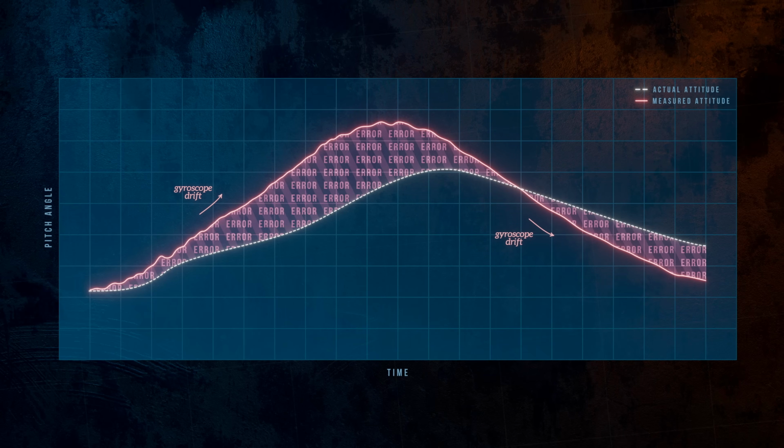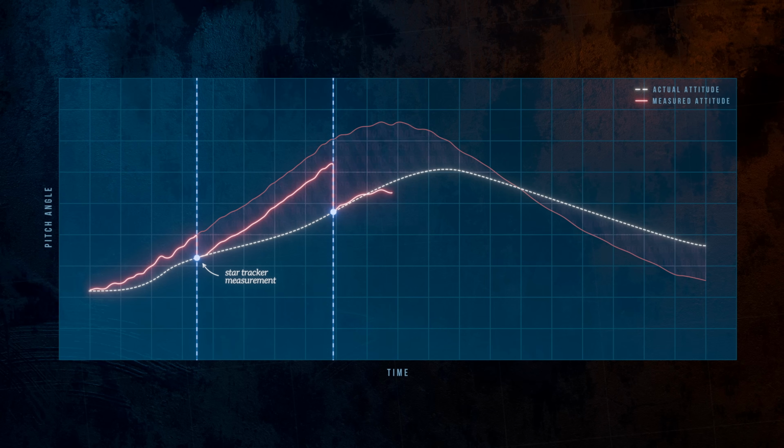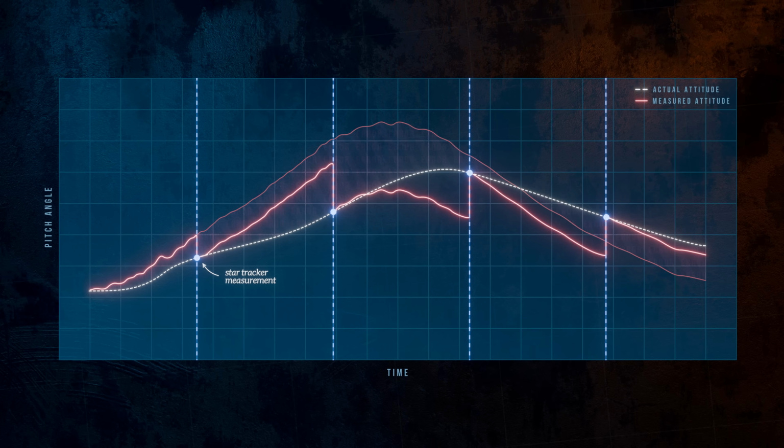A common approach for precise attitude determination is to combine gyroscope measurements with data from star trackers. Star trackers provide highly accurate reference measurements of the satellite attitude that can be used to periodically correct the continuous attitude measurement provided by the gyroscopes. Depending on the mission requirements, star trackers might operate anywhere from every 10 seconds to every 20 minutes.